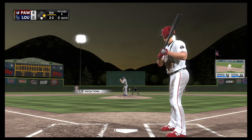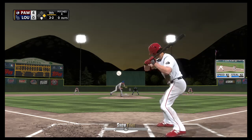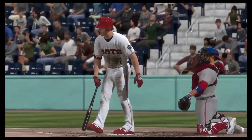All right, come on now, let it fly. Here now the 2-2. He swung on and missed. He got him on strikes.